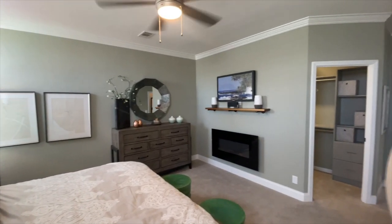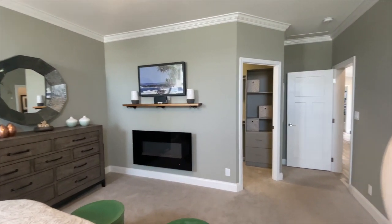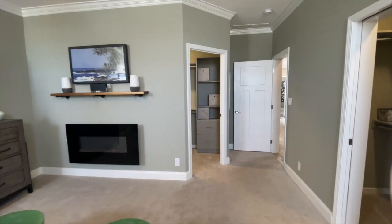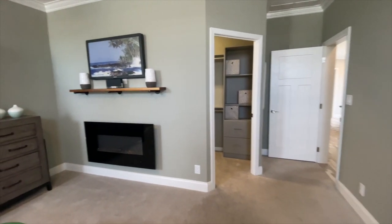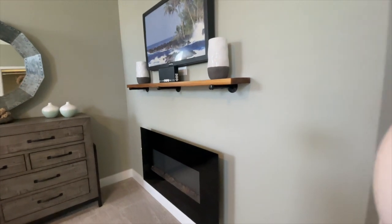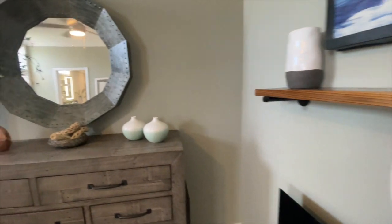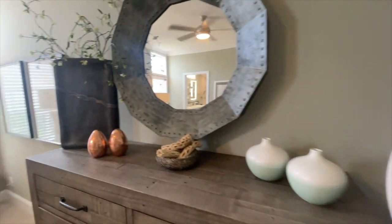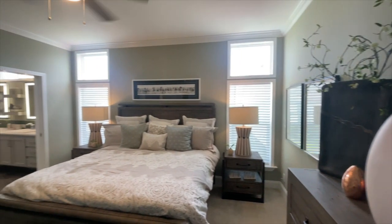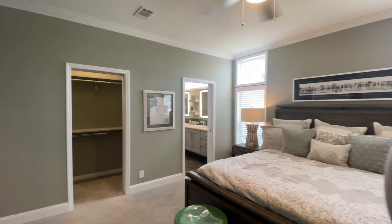And again, there is an optional shelf and fireplace in here as well. So if you decide you don't want a fireplace in here, it doesn't come with it. It is optional. Of course, anytime you get any of the optional items, there is an upgrade. But this house shows you what the look and feel would be like if you opted for the fireplace with the shelving above. So really nice. Absolutely love it. Plant City also does a wonderful job with decor. They really made these homes look nice.